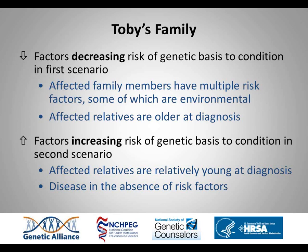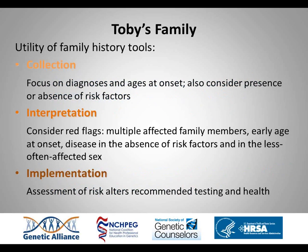Again, we're going to think first about the original scenario that was an average risk for Toby. In the first scenario, there were a number of factors decreasing his risk of a genetic basis for the condition of interest in the family, the heart disease. The affected family members had multiple risk factors, some of which were environmental, and the affected relatives were older at the time they were diagnosed. In the second scenario, there were some factors that were increasing the risk that the heart disease in the family had a genetic basis. These were that affected relatives were relatively young when they were diagnosed, and that these individuals were developing disease in the absence of risk factors.